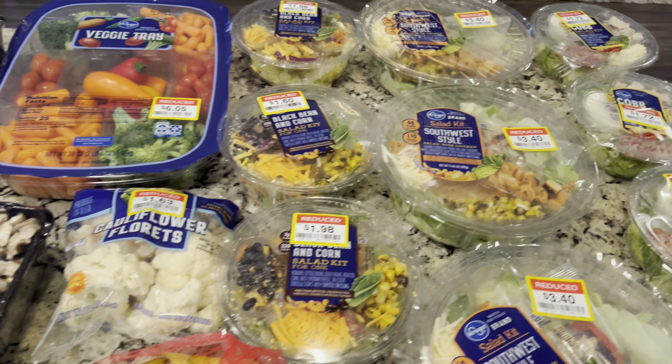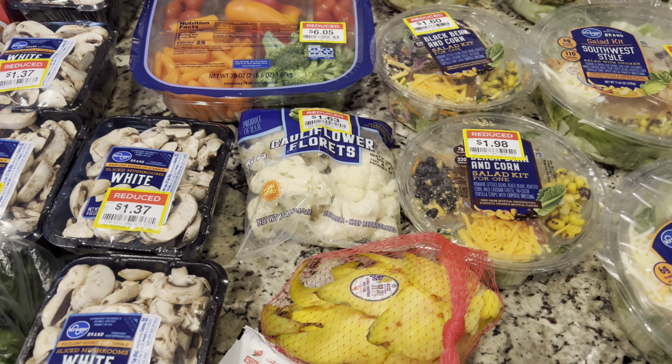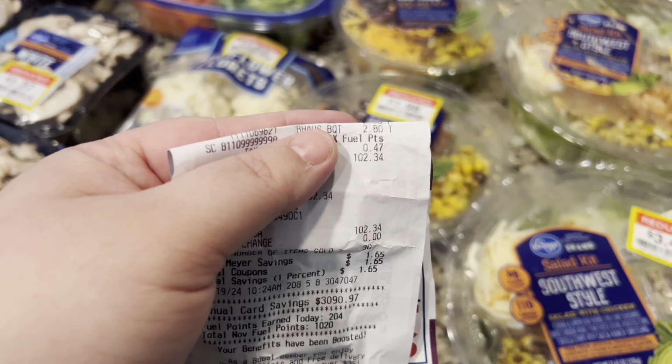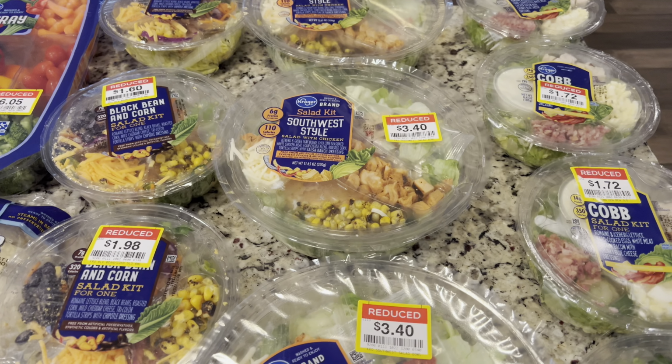After getting the gas, I was like, well, I'm here. Might as well go see if they have any markdowns. I'm still waiting for my Kroger haul to be delivered. It's almost 11 in the morning. But I paid a total of $102.34.